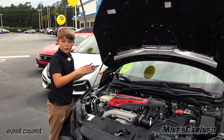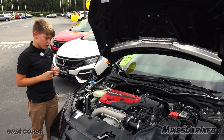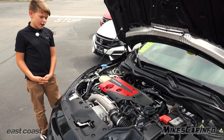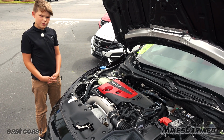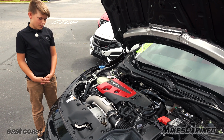Now, coming to the engine, we have a 2-liter turbocharged 4-cylinder engine, which makes 306 horsepower and 295 pound-feet of torque. This vehicle is front-wheel drive, and it has a 6-speed manual transmission, which is the only transmission option available.